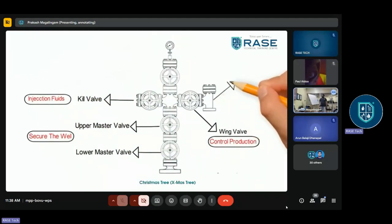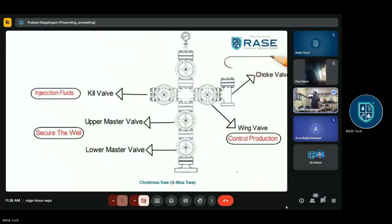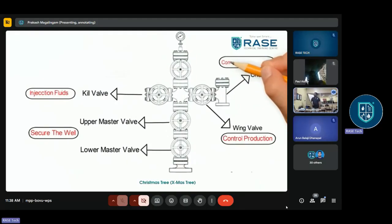That is the choke valve to control your flow. There are two types of choke we are using: positive choke and fixed choke. It looks like a fixed choke. It is for controlling flow, rate and pressure.